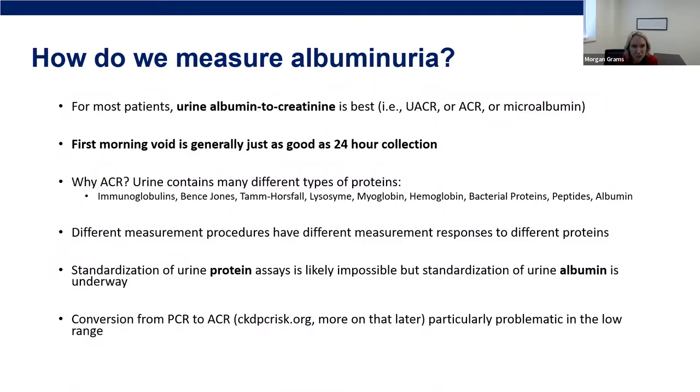There's also a question of whether you should measure first morning void or 24-hour collection. In general, first morning void is just as good as 24-hour collection. A random sample in the middle of the day is less good, but still better than nothing. Now, some of you may ask, why ACR? Why not protein to creatinine ratio? The reason is that urine contains many different types of proteins. And there are different measurement procedures, meaning what you do at Georgetown is different than what is done at Hopkins, which is different from what is done at Quest and LabCorp. And so you can't really harmonize all of those.